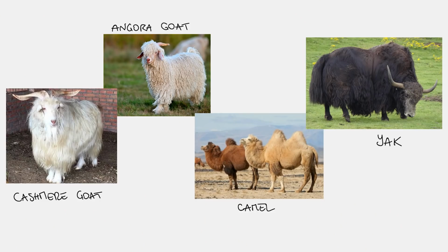In case you wonder about other types of wool, cashmere and mohair come from goats. Camel hair and yak hair are also used, but less often. Regular wool, mostly used, comes from regular sheep.